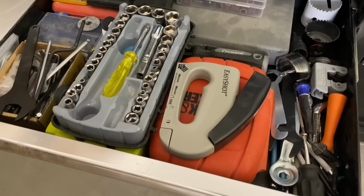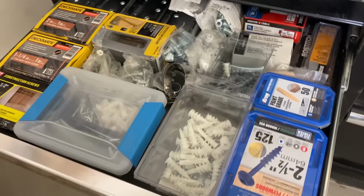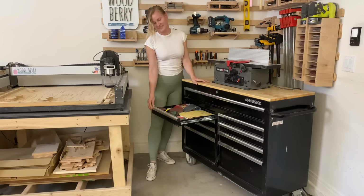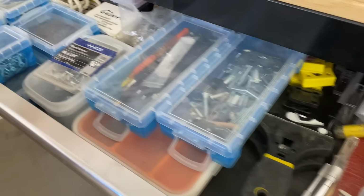Next up there are additional tools. This one I keep screws in. This drawer is for sandpaper. And the big top drawer is for screws, scissors and knives.